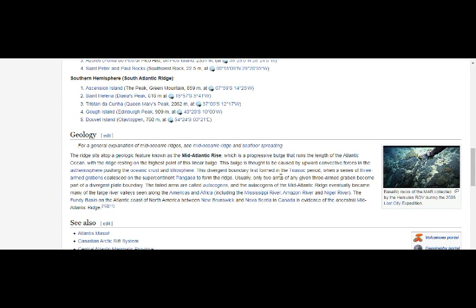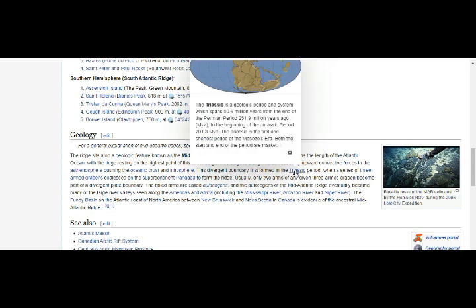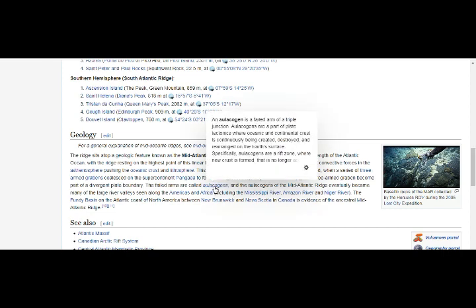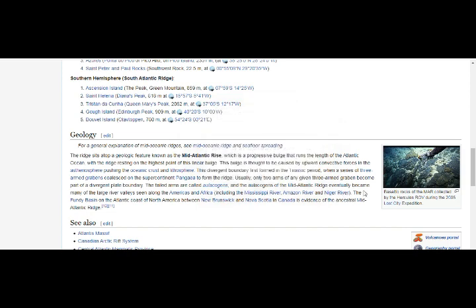This divergent boundary first formed in the Triassic period, about 250 million years ago, when a series of three-armed grabens coalesced on the supercontinent Pangaea to form the ridge. Usually only two arms of any given three-armed graben become part of the divergent plate boundary. The failed arms are called aulacogens, and are part of the plate tectonics where oceanic and continental crust continues being created, destroyed, rearranged. The Mid-Atlantic Ridge became many of the large river valleys seen across America and Africa, including the Mississippi River, Amazon River, Niger River, and the Bay of Fundy on the Atlantic coast of North America between New Brunswick and Nova Scotia in Canada, evidence of the ancestral Mid-Atlantic Ridge.